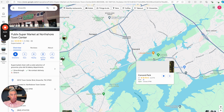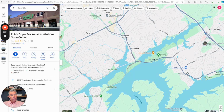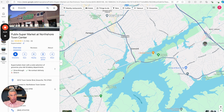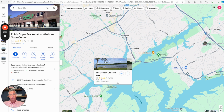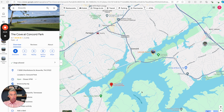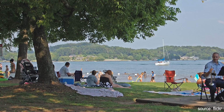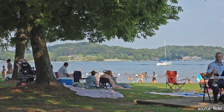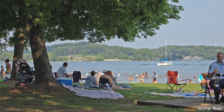This is the rest of Concord Park here, as far as other areas there, and then the marina and Lakeside Tavern. Then you come on down here and you have the Cove at Concord Park. Y'all, we've done a lot of videos on that as well, the beach volleyball and all of that. It's great. And then more and more housing on down here in this Choteau area. So you can see, once again, water everywhere.